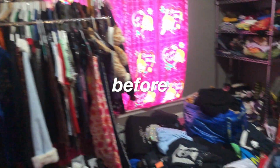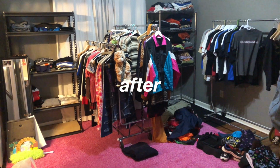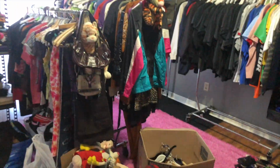I'm really liking it. I'm gonna end up having a lot more room to build bundles and stuff. So yeah, that is what we ended up doing until like 2 a.m. I'm really happy with it though. It's a lot more room.